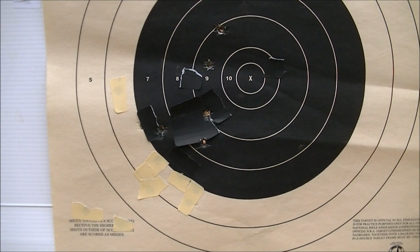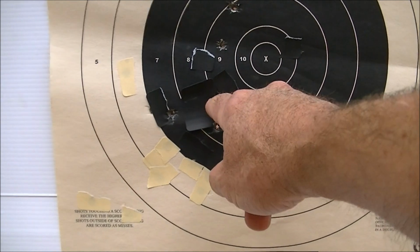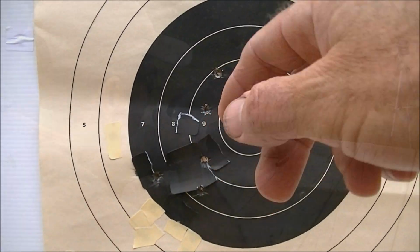This is a 5-round group at 100 yards with 28 grains of 3031. 1, 2, 3, 4, 5.